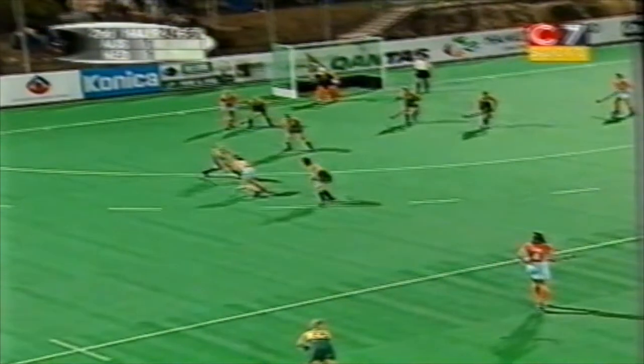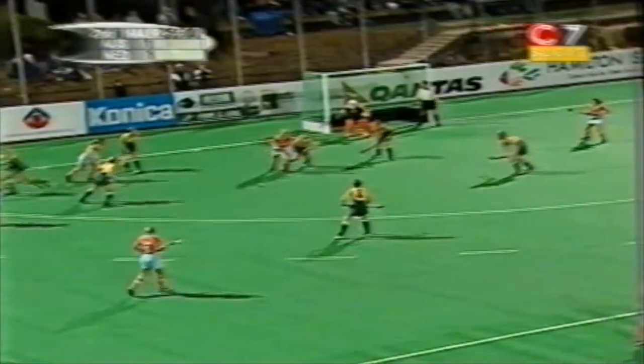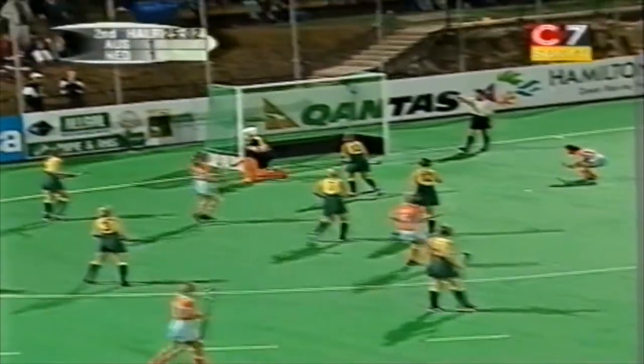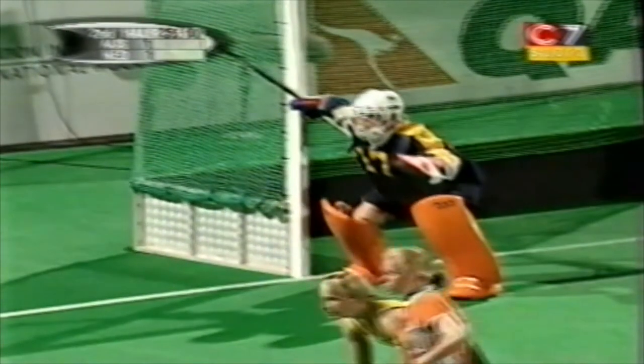Here's Minky Schmarbers, past two Australians. Just running into the corner, Petrie with the shot, and nearly got past Rachel Iverson. She did brilliantly. Certainly did. I don't even know how she saw that. There was some pace on that. That's brilliant goalkeeping from Rachel Iverson.